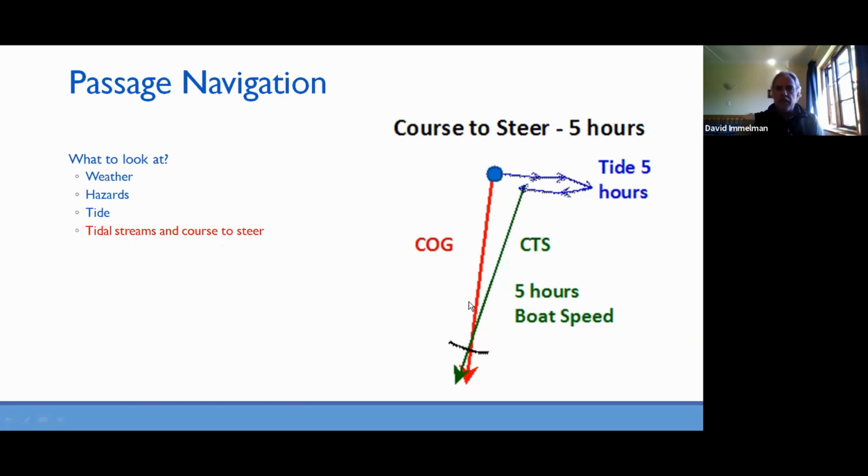Okay, that tide comes back to, do you remember this slide, our course to steer? So there's a 5-hour course to steer with tide. That's our course to steer. We arced it off and it gave us a nice angle across the channel. Tide going that way, turns around, tide coming this way. So your course to steer, you would then calculate. You can do them hourly, you don't have to do a 5-hour one, or you can do a nice long one like this if you're doing a long straight.